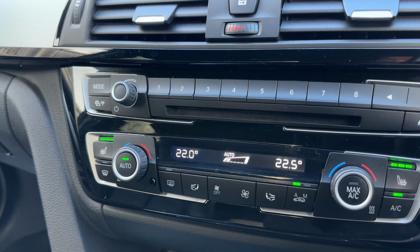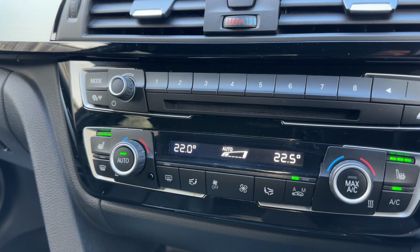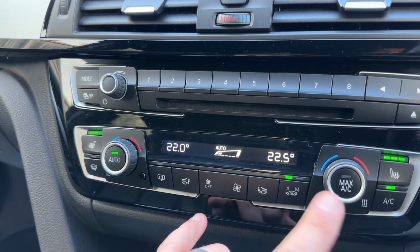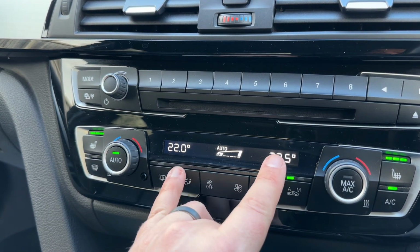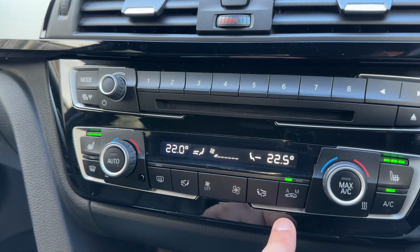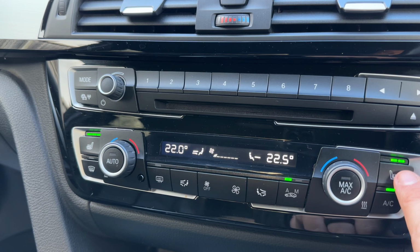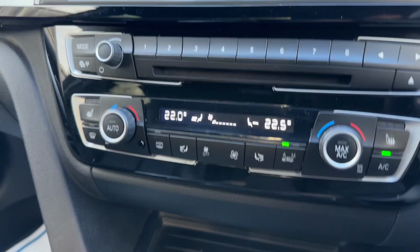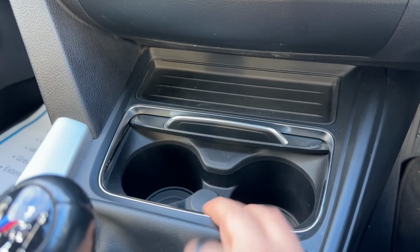In doing so, the car will now take control of the fan speed and the direction of the air, which you can hear it doing perhaps in the background there. And it does that to maintain those two temperatures for you. Press auto again and you go back to whatever settings you had this on previously. We've also got a heated driver's seat with 3 different heat settings, and the same over here for the passenger side as well. Beneath that, 2 cup holders, a 12-volt charging socket.